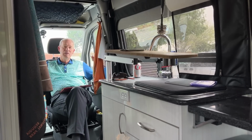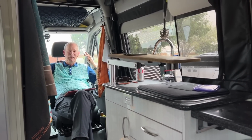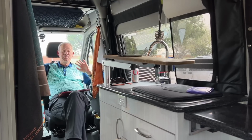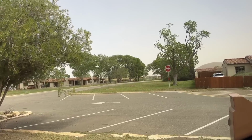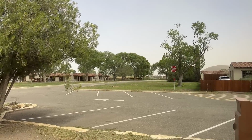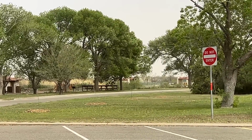What did you think about this place, John? Windy, cold, solitary. And the people working the front desk were just the nicest, sweetest people you'd ever want to meet. They do have a campground here. I think you can see it in the distance there. But it's closed right now for renovation because this would be a really nice spot to stay.